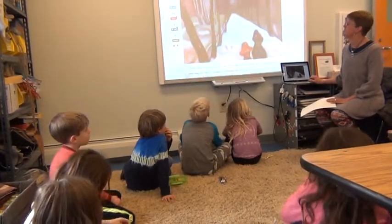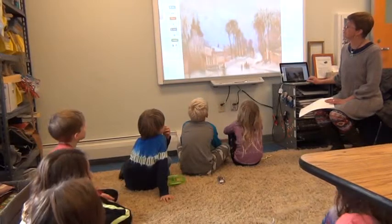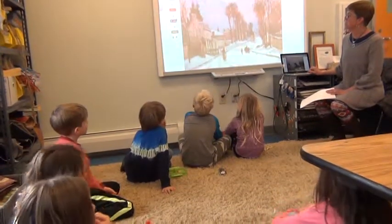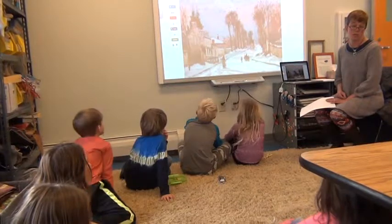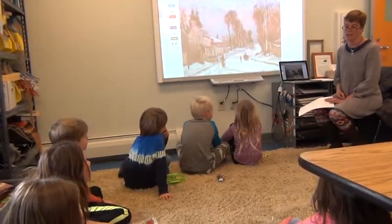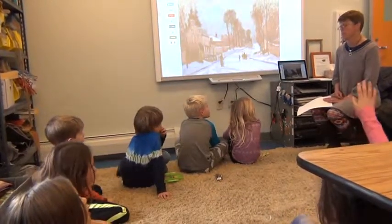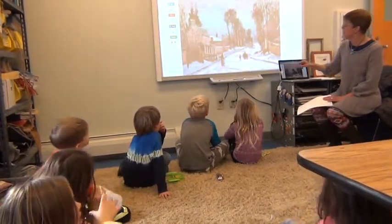Good comparisons, you guys. This is an impressionist. Do you see the impressionism style with all those dots? Really nice in the winter. Now, let's look a minute. So in winter we have lots of snow, especially in Steamboat. Does snow have a color? White. It has white, but does it have other colors? No. Look at this. Do you see all these different colors? There's some gray.